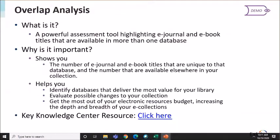So the other key tool we're going to talk about is overlap analysis. I can't emphasize enough how much I think this tool is useful to Summon users and as a best practice. What is overlap analysis? It highlights your e-journal and ebook titles that are available in more than one database. It'll show you the number of e-journal and ebook titles that are unique to that database and the number that are available elsewhere in your collection.